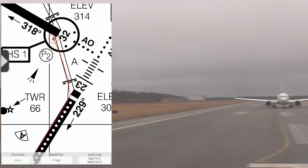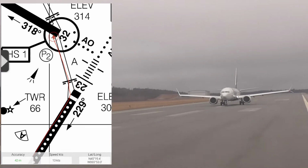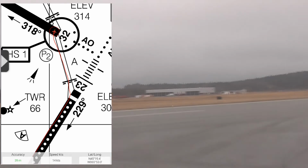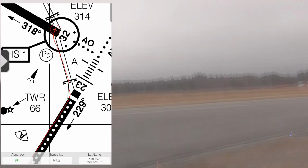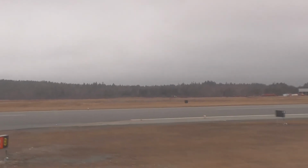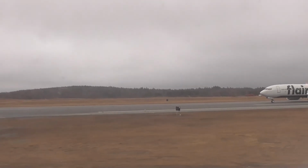Now, unlike larger airports, St. John, being a smaller regional airport, does not have a parallel taxiway along its main runway. This means departing traffic has to wait for a landing aircraft to pull out of the way so they can then begin their taxi back down the runway and turn around at the end for their takeoff.